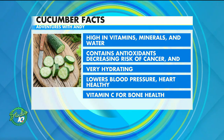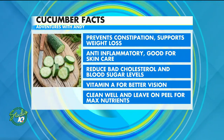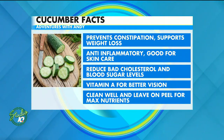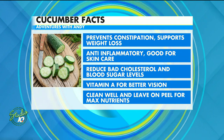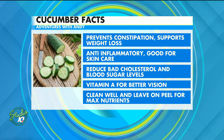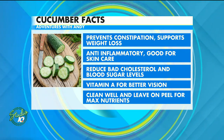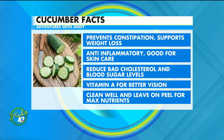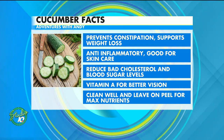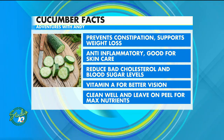And it's just loaded with different types of vitamins. Vitamin K for bone health, and vitamin C. It also is good for the digestive system. It can prevent constipation. It supports weight loss, obviously, for eating something that's only got about 50 calories to it and no carbohydrates or sugars. It's really good for you. It's an anti-inflammatory, which is why it's good for skincare. People put it on their eyes, those kind of things.